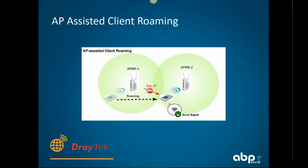For this feature, the access points will continuously communicate with each other and monitor signal strength for optimized handoff. You can even have conditions where a client will only be kicked off from its existing access point if the access point detects that a neighboring access point is offering better signal strength. So a lot of flexibility is possible with this feature.